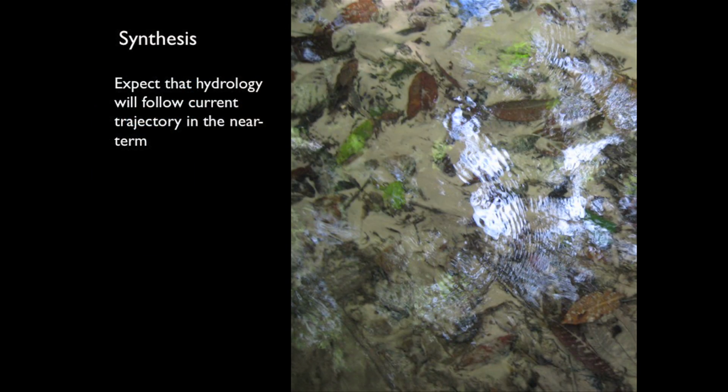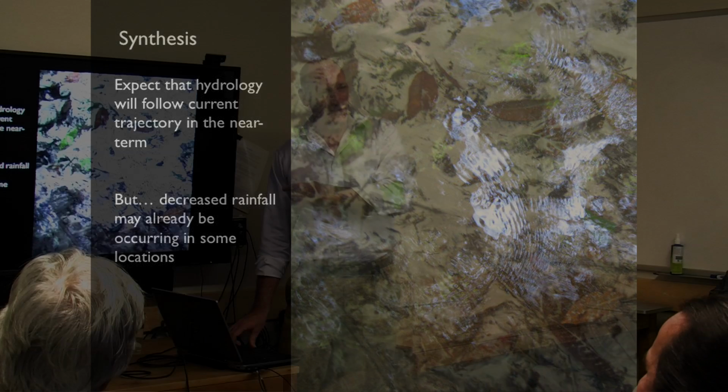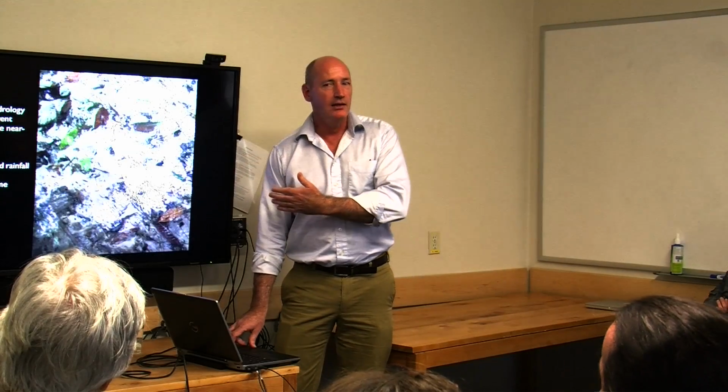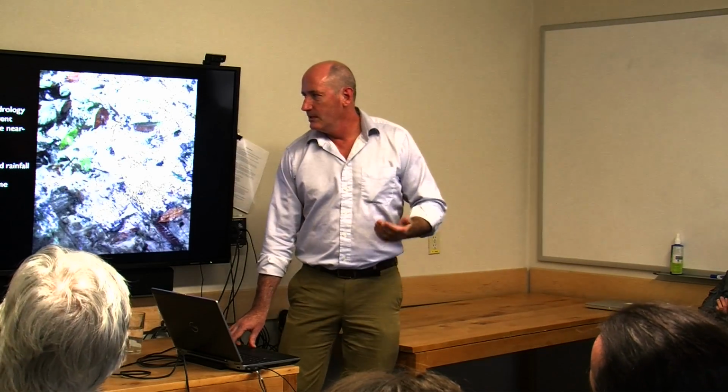So we expect it's going to follow that trajectory for a while, and at some point, though, it's going to reach a threshold where you're going to start seeing a significant decrease in rainfall. Where that is, who knows? Our particular simulations are showing this at 35%, but that's one model, and those models have high uncertainty.